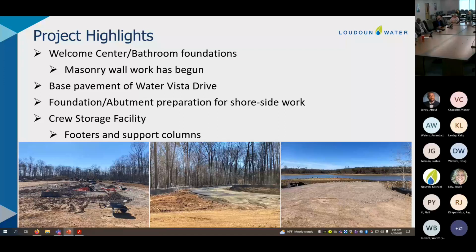Fun to watch them. So some of the project highlights, if you were to approach the project from the NRPA complex adjacent to the site, you'd see that the base pavement for Water Vista Drive is laid down. You'd be able to see the full extent of clearing in the picture to the left. The picture in the middle represents the approach from Water Vista Drive into the site. So you see the extent of pavement there. And the last picture shows, I think, where the boat rental facilities are located.